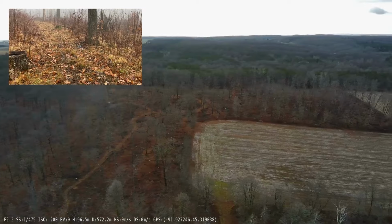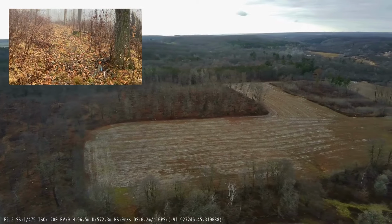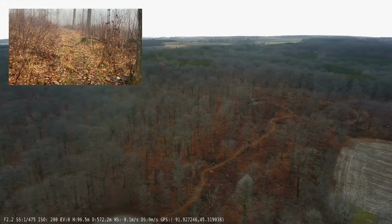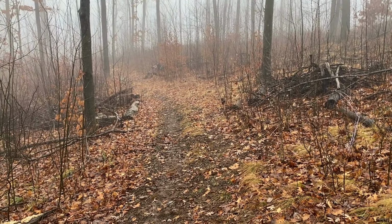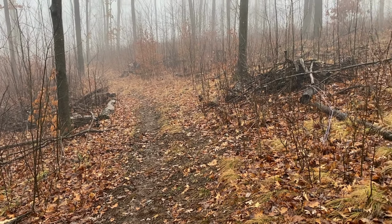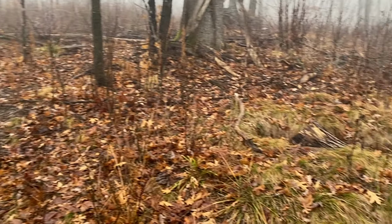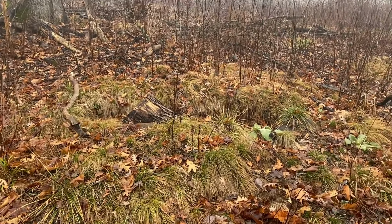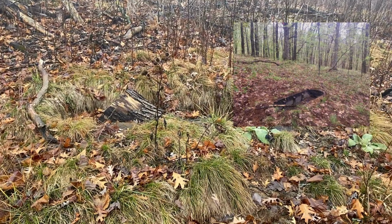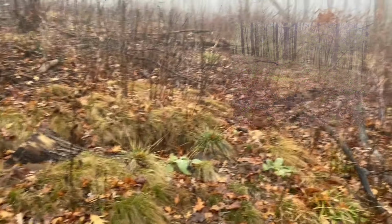It used to be a kick butt stand here that blew down, and you kind of get the idea. There's a view back towards the north, towards the main fields that are up top. I'm gonna pan over here to a spot where I used to have a water hole. I threw a log in there just to let it fill in naturally over time.